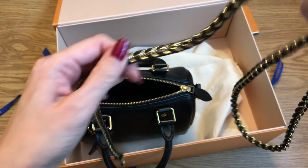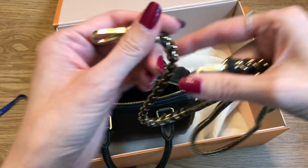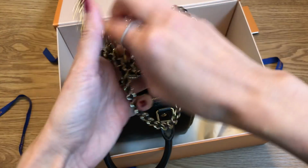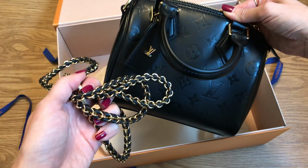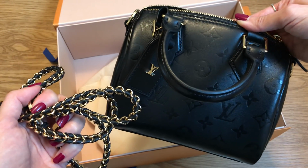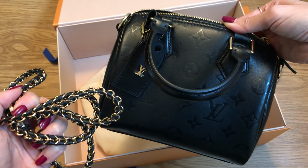It's really stunning. It's beautiful. So I really want to give credit to Louis Vuitton for coming up with such a beautiful design in combination with this lambskin and the size. So this is going to be slightly larger than the Speedy Nano, which I know is super popular. A lot of people have been trying to get their hands on the Nano.